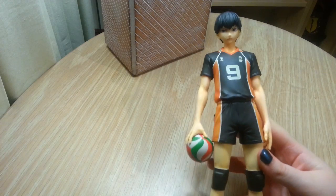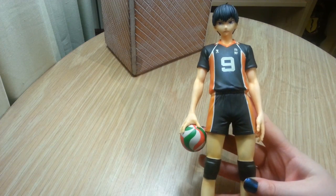He's a prize figure. I pre-ordered him last year, obviously. He was in shipping for a long time. I don't know where they sent him before it got to me, but he was kind of taking his sweet time to get here, and I'm talking about the Master Stars piece, I think, Kageyama Tobio, the other main character of Haikyuu.